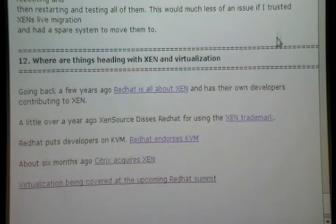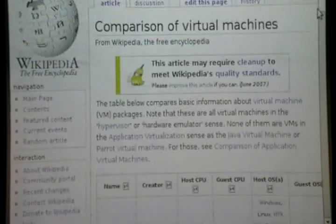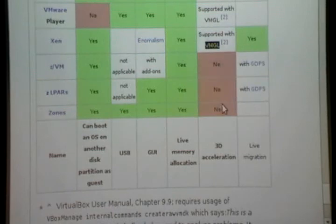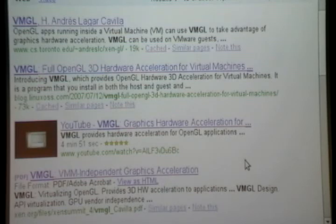There's a piece that's supported by a number of virtualization products. It's listed up here, I haven't actually tried this at all. Yeah, the VGML, which is basically an OpenGL system that's been written for handling the driver translation for virtual machines. And it's used by quite a number of the virtual machines like VMware, Xen, I think KVM.